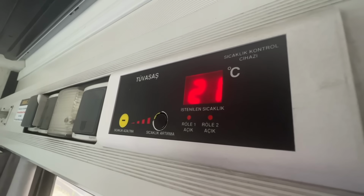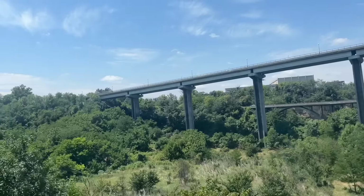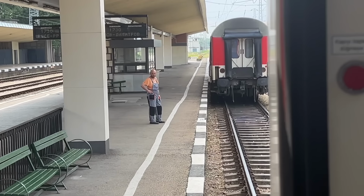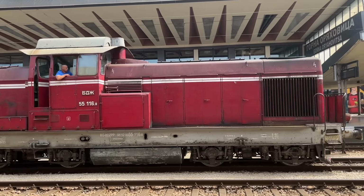Well, I have great news. One is I've got my passport back, so officially I've entered Bulgaria. But more pertinent, probably not because it's actually quite important, is the fact that the air conditioning is now working, which I'm super relieved about. Right, we're back on the move again, though only briefly as we come to another prolonged stop at Gorna Orivosta. It seems the train is being reshuffled, but also means the AC is switched off once more, so I'm left with one option.